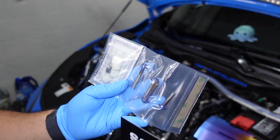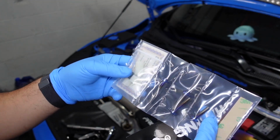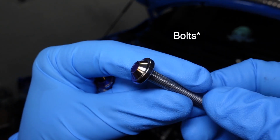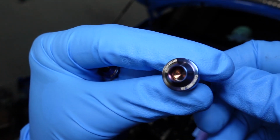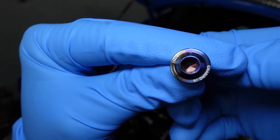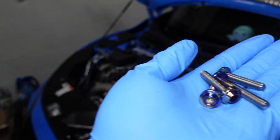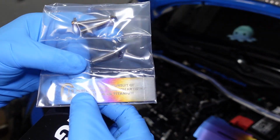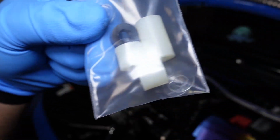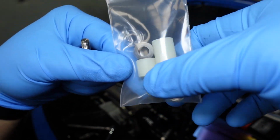So this is the rest of the stuff right here. It looks to me we have some spacers here. They're all different sizes, so we're gonna figure out where these go. And then we have some titanium nuts as well. Super lightweight, and they also have the Chasing Jays logo with the titanium. So yeah, again, they're all different sizes. I love this right here. As you can see, these are all different sizes. So we're gonna have to figure out where these go.